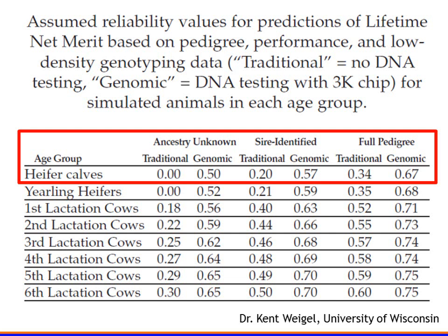Just assume that you don't know anything about a heifer calf on your farm. So you are making a random decision whether to select or cull the animal, and the reliability of that decision will be zero. In case you had done a genomic test on the calf, you know the genetic merit of the calf, and you increase your reliability from 0 to 50%. That's basically what this slide is saying.